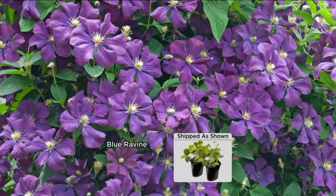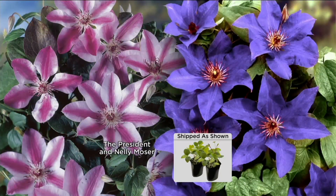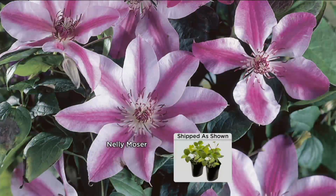It's a perfect marriage. And the next one you have, the President and Nellie Moser in the same pot. So you're getting those also. You see how it's shown down there? You see you're getting the 2 pots, but you're actually getting 4 clematis vines. Go out and look at the nursery, see what those cost, and see if you can find these varieties.